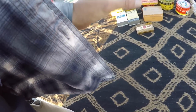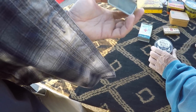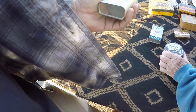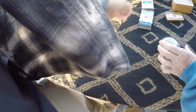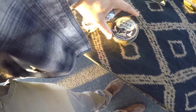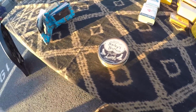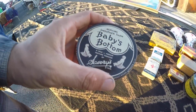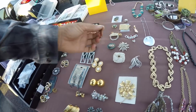What do you get on the old tins? Baby bottom. Probably about 10. Yeah, you don't see that one too often. No. Alright, thank you. No, she said she'd do 8, so I think I'll take that. Here you go. Thank you very much. Pretty fun. Yeah, $2 table. Like the little copper cat.